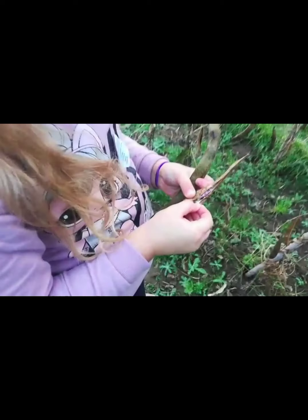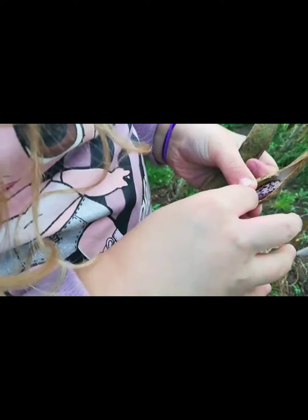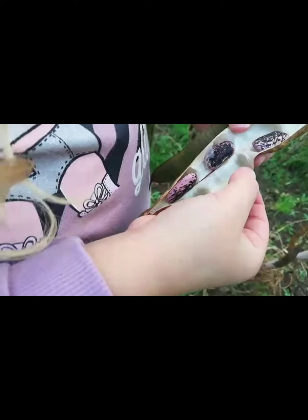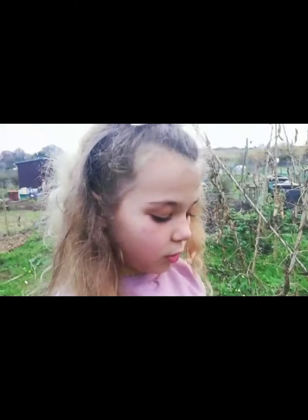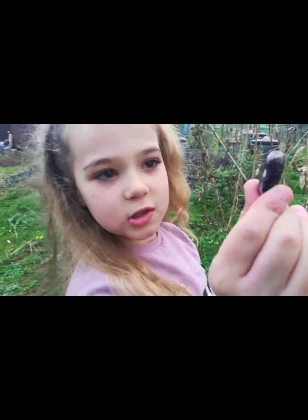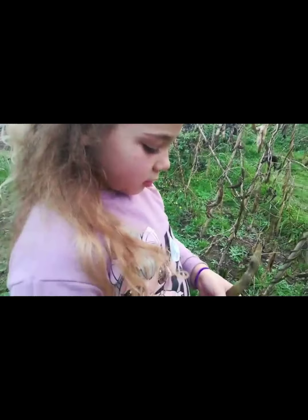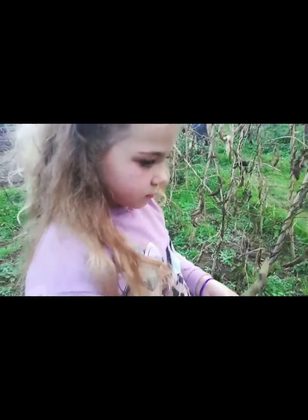Look at the colours on them. They don't even look real. They look like stones. What do you think about them? They are really hard too. They aren't stones because look at the middle of it. We'll plant them next season. After the last frosts. Unless Daddy gets a bit keen and eager.